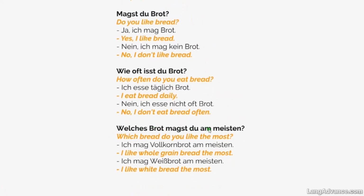Welches Brot magst du am meisten? Which bread do you like the most? Ich mag Vollkornbrot am meisten. I like whole grain bread the most.